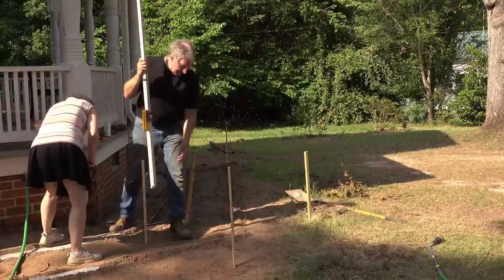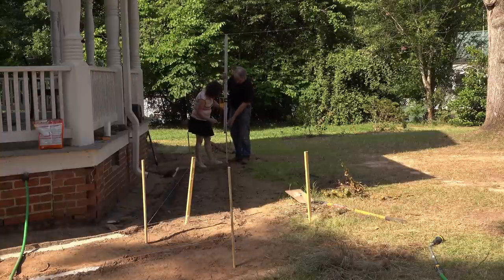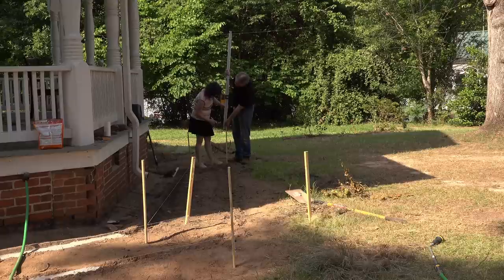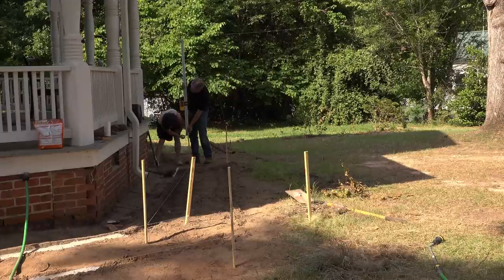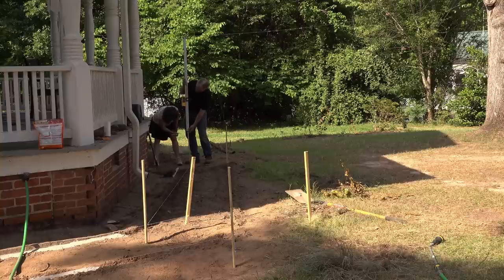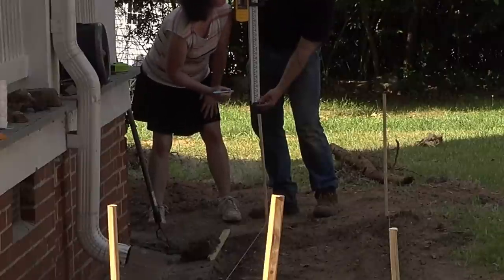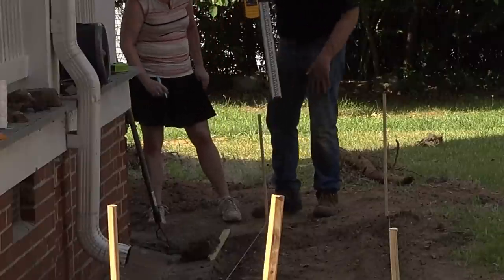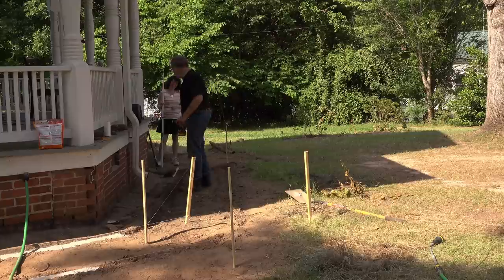Okay. I'm not getting a reading for some reason. There. Oh, here it is. Yeah. Yep, I have one up high. Hold on. Right there. Right there. We got a problem. Oops. All right. So our stake is too short. How do you fix that? Simple. Two screws and a stake.